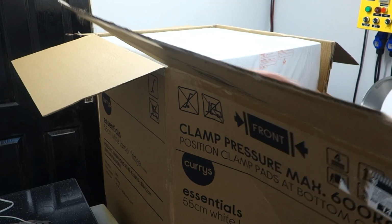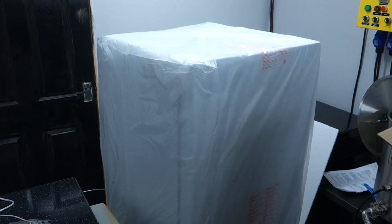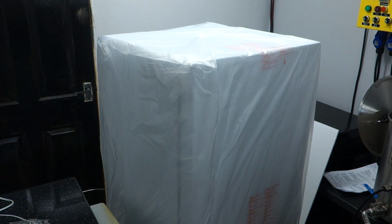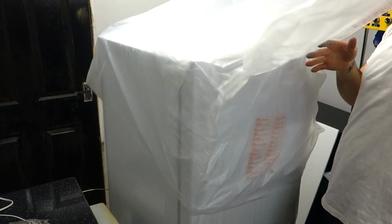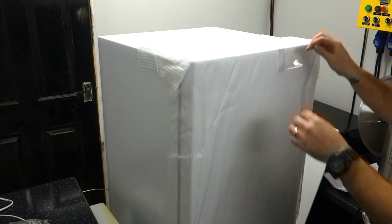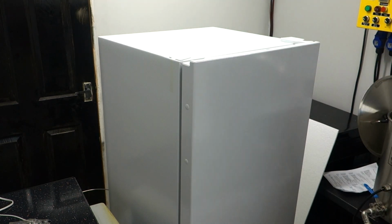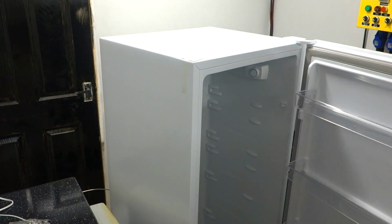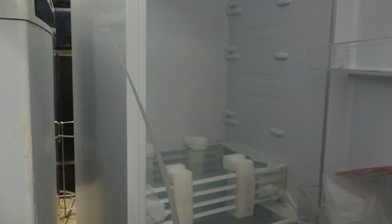Oh my goodness me! Behold, the new fermentation chamber. Oh, look at that thing.